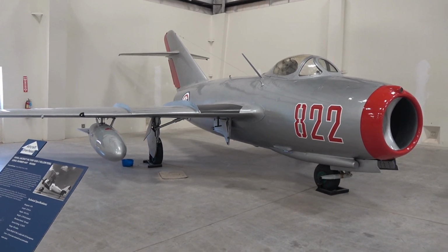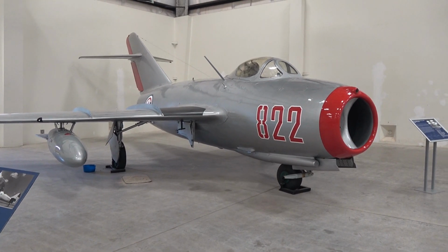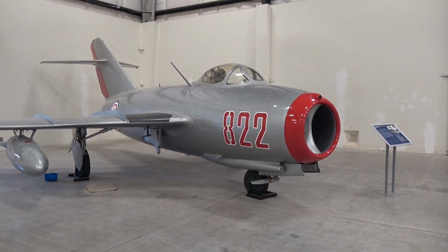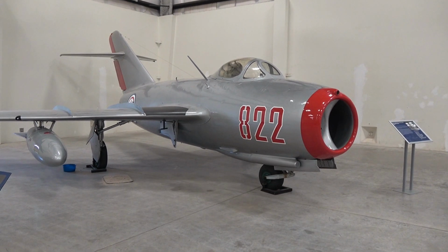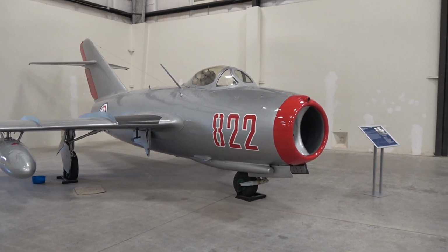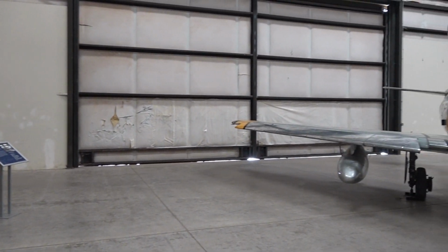When the U.S. first entered the Korean War, they were flying some of their first generation jet fighters, such as the P-80, and they discovered the North Koreans and the Chinese were flying this little guy, the MiG-15, and that they needed more maneuverability and more speed to keep up with it. Parked right beside it was the answer to that problem.